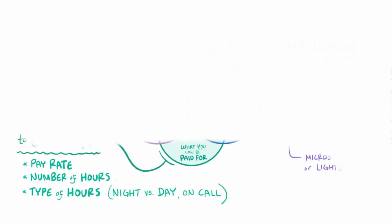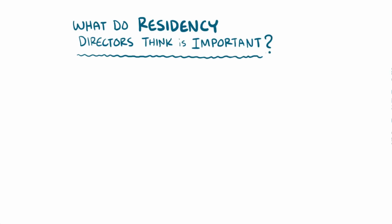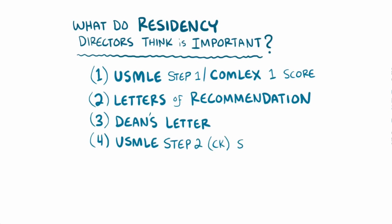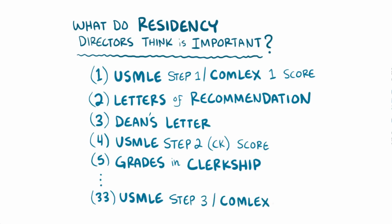We can also flip this around and ask, what do residency program directors think is important in selecting an applicant? Well, the National Resident Matching Program conducts surveys where they ask that exact question. And out of 33 items, the top 5 across all specialties were: 1. USMLE Step 1 or COMLEX 1 score, 2. Letters of recommendation in the specialty, 3. The Dean's Letter, 4. USMLE Step 2 score, and 5. Grades in clerkships. At the very bottom of this list is the USMLE Step 3 or COMLEX Level 3 score.